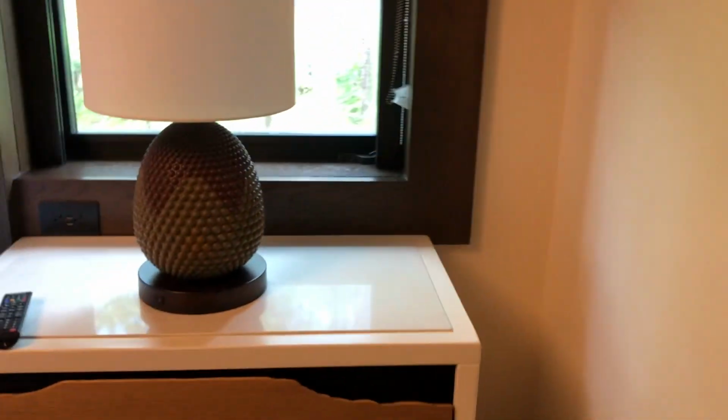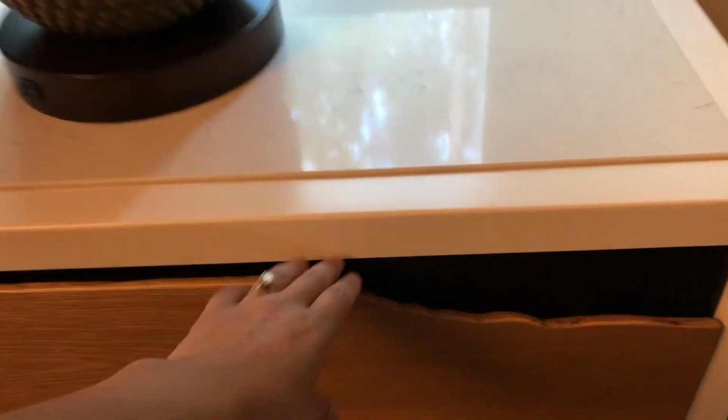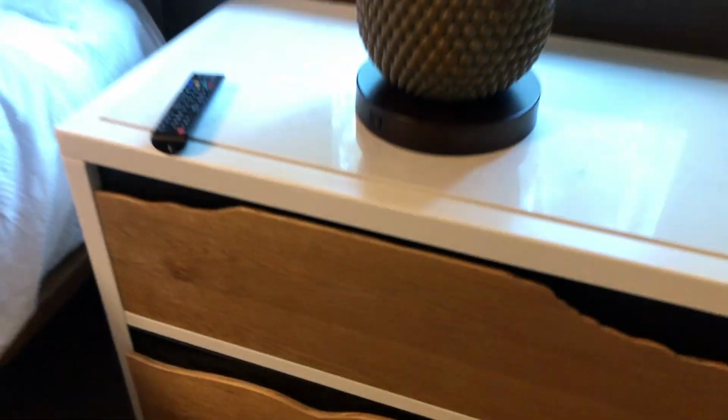There's more storage in here. You could open the drawers. Nice. And I love there's no handles on this. It's just you grab the wood. Some more storage. Here we go. And this is a leather backboard here. It's stitched. It's not a picture. It's real stitching. Glorious.